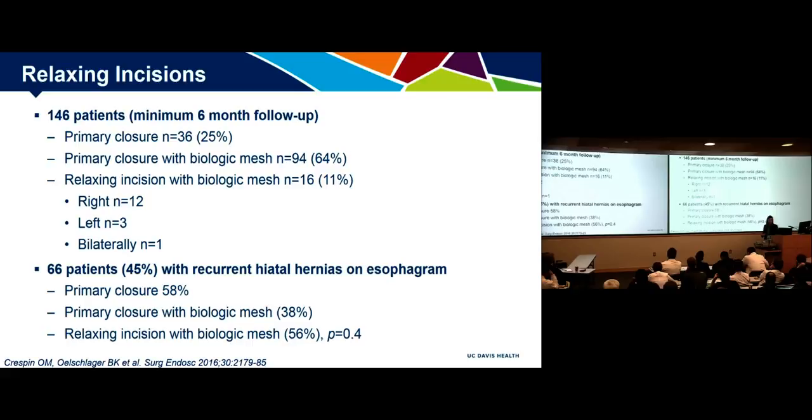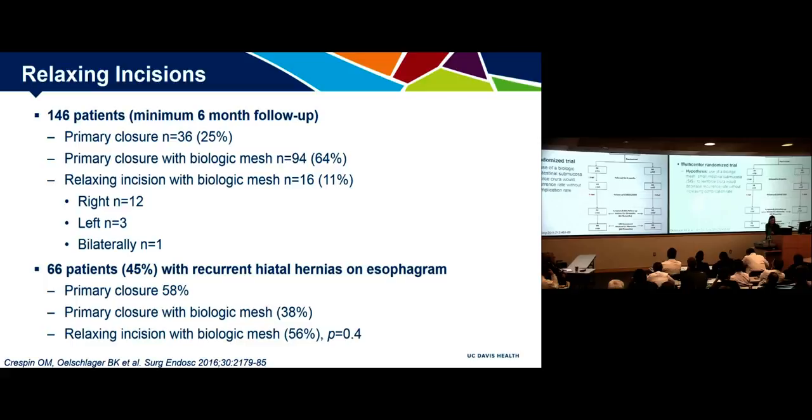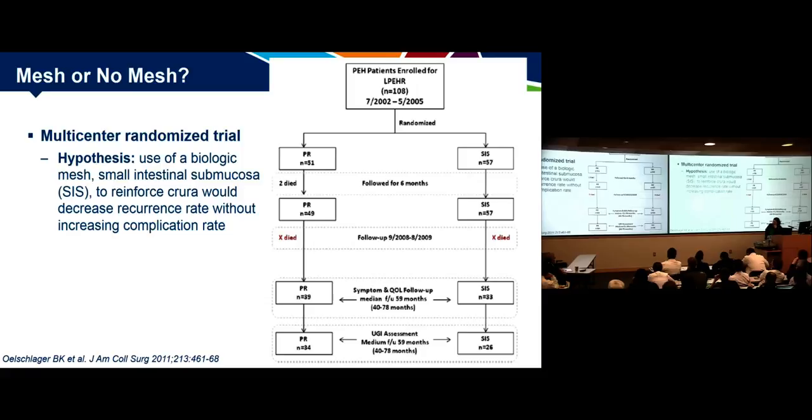Speaking of mesh, it's kind of that mesh or no mesh scenario. The same group did a great multi-center randomized trial. Everyone quotes this one. They took biologic mesh and asked, should we reinforce the crura? Would that decrease the recurrence rate? And there was a lot of enthusiasm for this at the time.